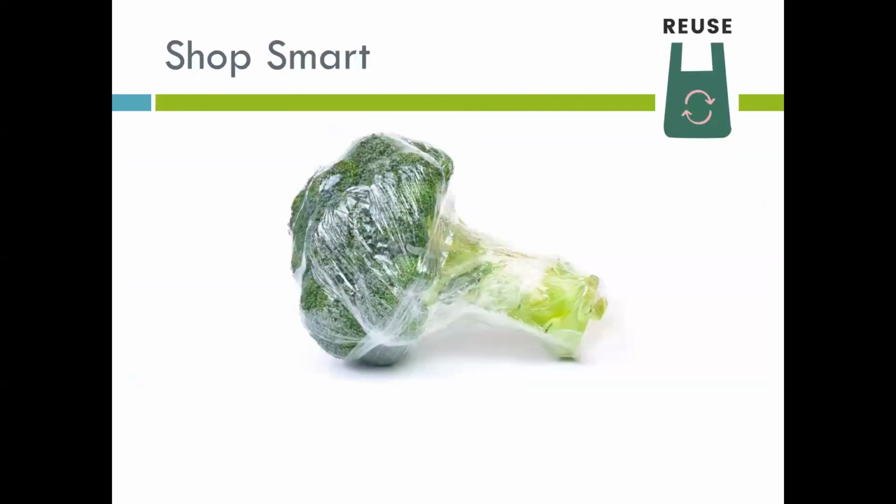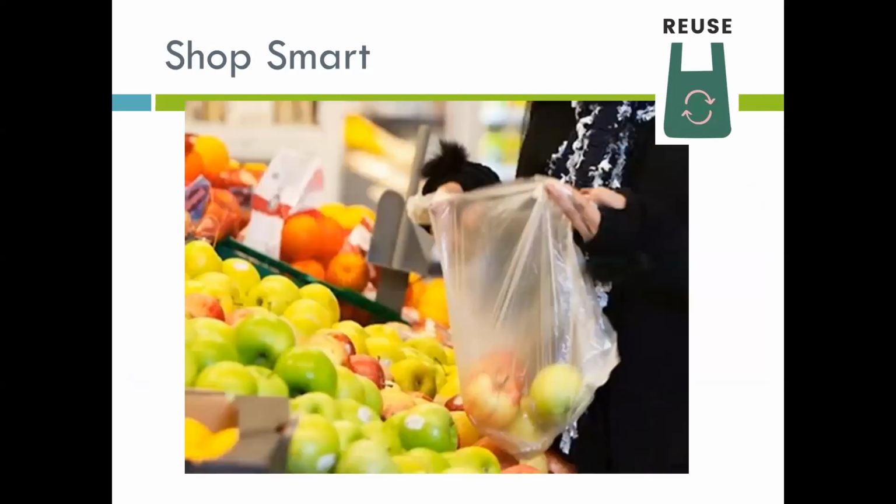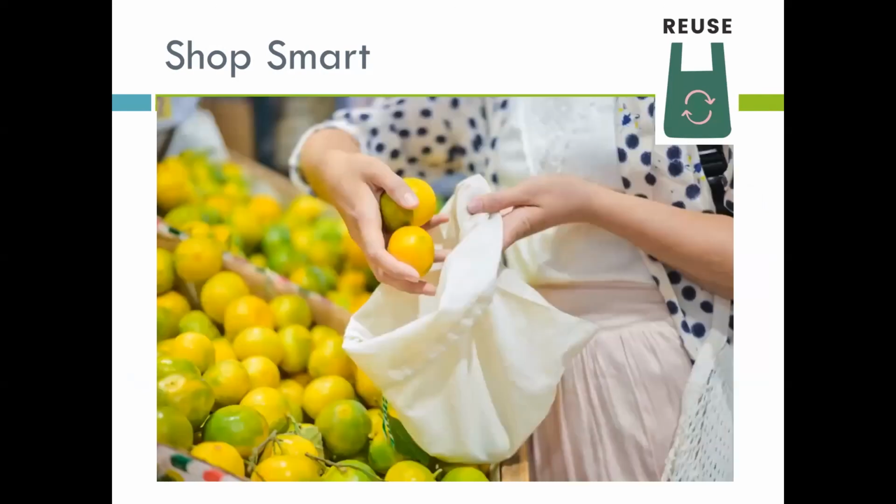And this is shopping smart, making sure that you are trying to avoid over packaged items such as this piece of broccoli or other fruits. And when you do find loose items, instead of going for that plastic produce bag, maybe bring your own or reuse that plastic bag over and over and over again.